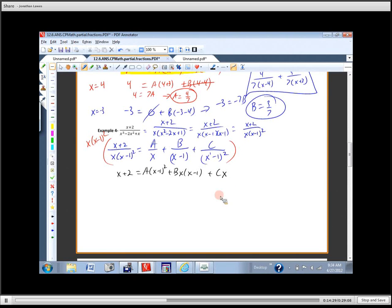an x. Right? Got ahead of myself, sorry. Good there? Okay, the first convenient 0 I'm going to plug in is 0. The next one I'm going to plug in is 1. Let's see where we get there.